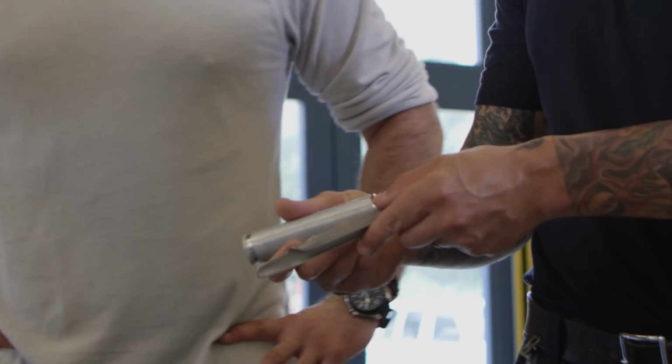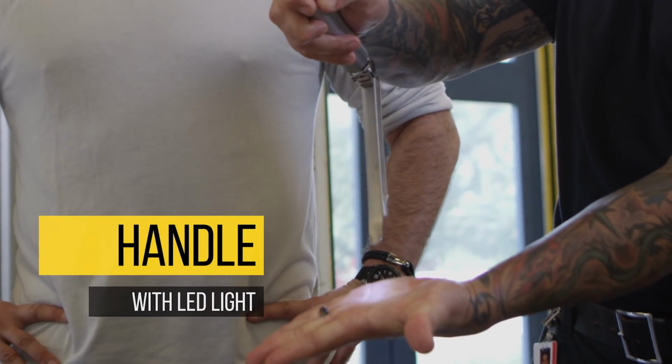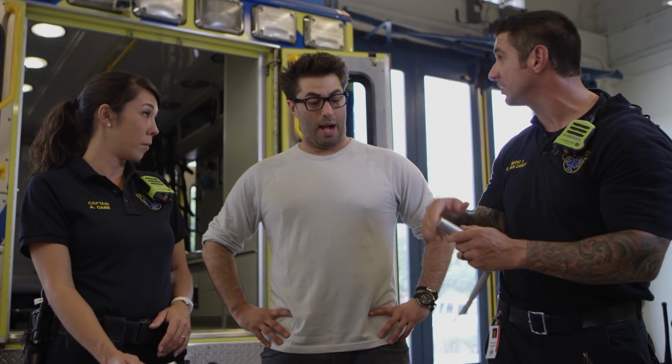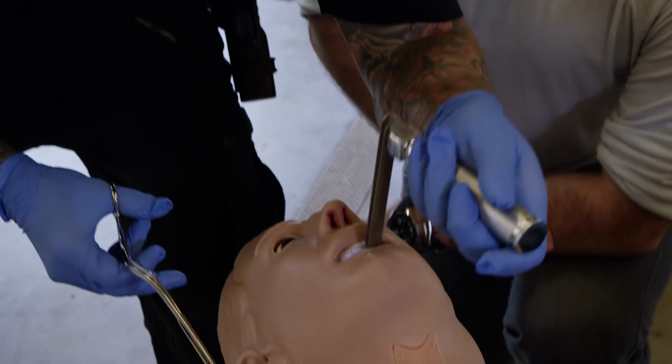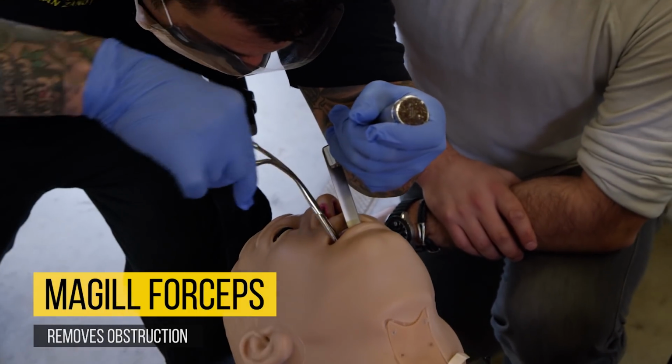This is called a laryngoscope blade, so this is a straight blade called a Miller. It connects with the contact point there and turns on a light right here so we can actually see into the throat of the patient that we're trying to clear the airway. So I insert the laryngoscope blade like this, and hopefully I can remove the airway obstruction with these.